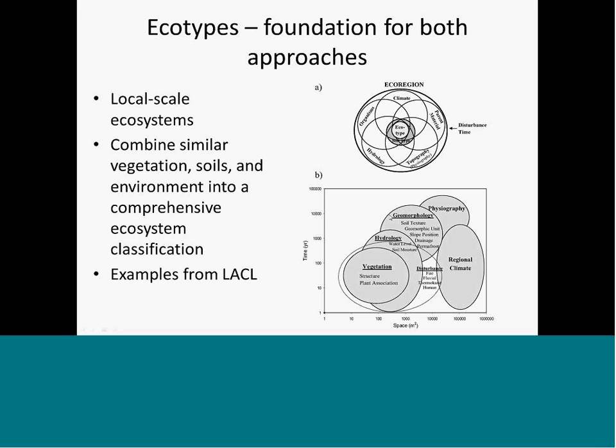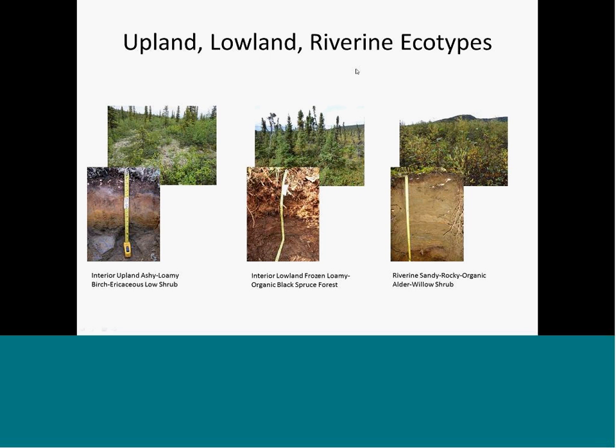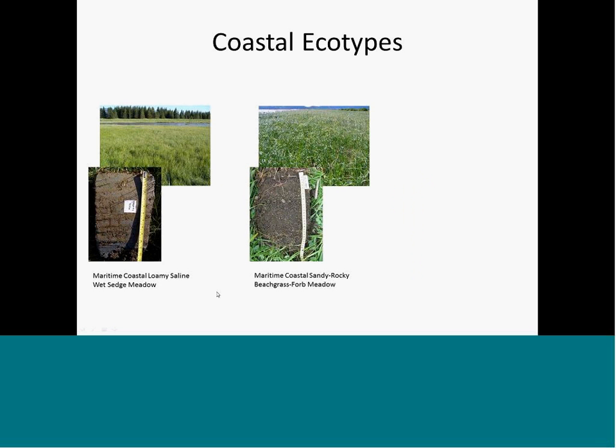So Lake Clark. Here are Alpine, Subalpine, and Glacial ecotypes, like rocky lake and tundra. For the Subalpine, interior Subalpine, ashy, loamy, alder-willow shrub, and then in recently deglaciated areas, glacial, sandy, rocky alder shrub. Moving down through the Upland, Lowland, and Riverine ecosystems. So we basically partitioned the landscape based on physiography, and then within those domains, we classify the ecotypes. Coastal ecotypes are areas that are affected by salt water.